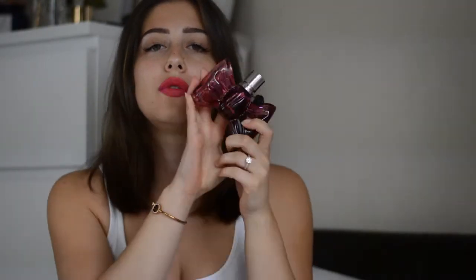I've been wanting to get a Viktor and Rolf for ages. Like years and years ago when I first started collecting Vogue magazines, I smelt the original Viktor and Rolf Flowerbomb in that Vogue magazine, because you get the little pull away samples, and I knew one day I wanted to get that perfume, and I was in the airport and they'd just come out with this Bonbon one, and I was trying to decide between the two because I didn't know which one I wanted to get, and this one was just slightly sweeter and slightly better.